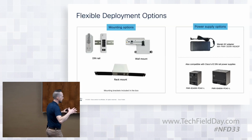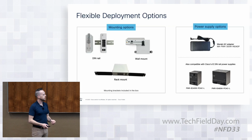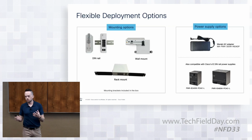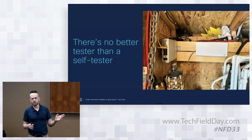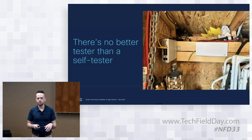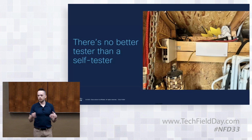So this is Meraki's first ruggedized switch, as I've hinted at a little bit. Cisco, we have these great partners there who know industrial Ethernet switching and those rugged environments through and through. We did, of course, rigorous testing with our manufacturing partners.